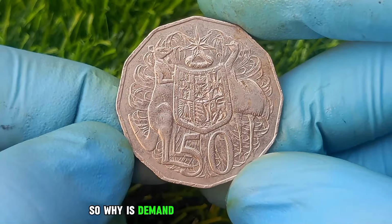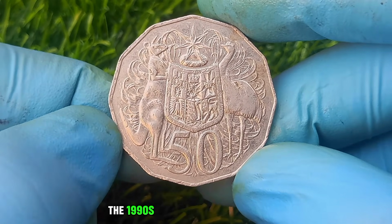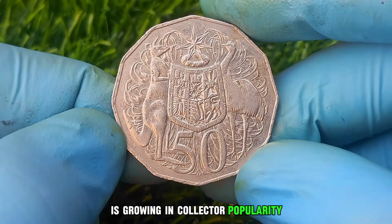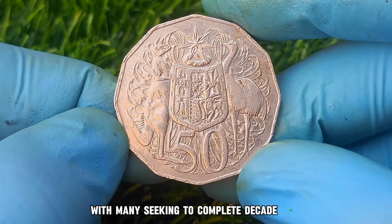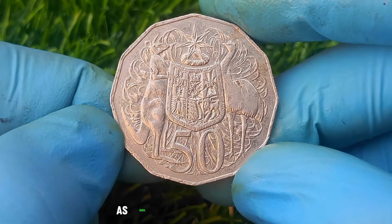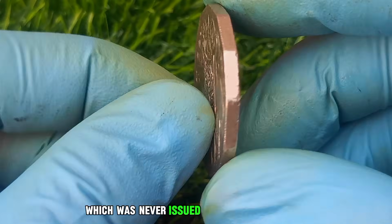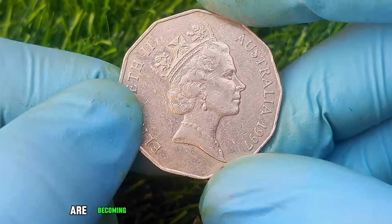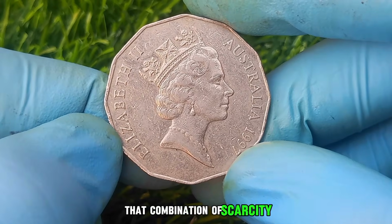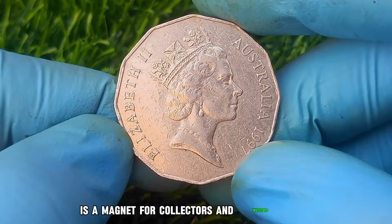So why is demand rising for this coin today? Several factors are at play. The 1990s era of Australian coinage is growing in collector popularity, with many seeking to complete decade sets or full collections of dodecagonal 50-cent pieces. As such, coins like the 1997 issue, which was never issued in mint or proof sets, are becoming harder to source in perfect condition. That combination of scarcity and condition-sensitive value is a magnet for collectors and investors alike.